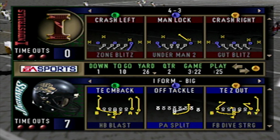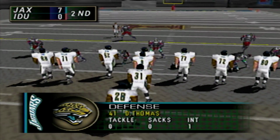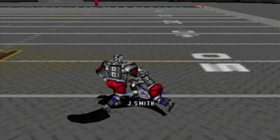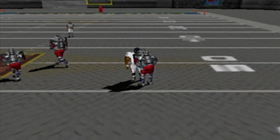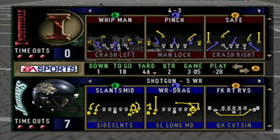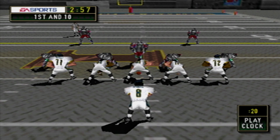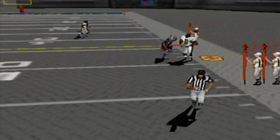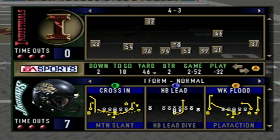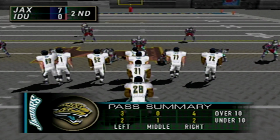First and 10. Ball on the 26-yard line. Two tight ends. Throws right. Pass complete. First and 10. Ball on the 46-yard line. Throws right. Second and 10. Ball on the 46-yard line. They'll go from the I formation.